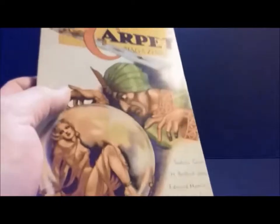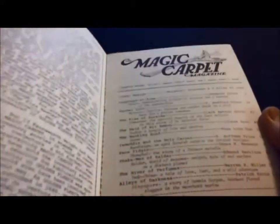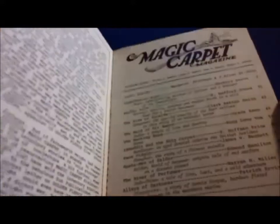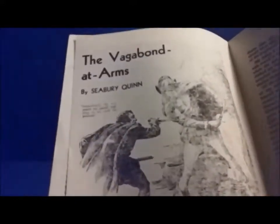And you can see with the theme, Magic Carpet and all that, it's all very much about exoticism and Eastern mysticism, which is a big running theme throughout most of older pulp, the stuff that wasn't just straight crime or stark realism, although some of that even would indulge in this sort of thing. It was all very imaginative, very much not based in reality. You see Seabury Quinn, Vagabond at Arms. You got a pretty good illustration reproduced there.